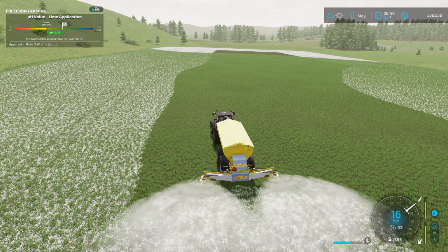Just make sure I don't hit any of the evergreen trees when I turn around the McCormick. Don't want to damage my fertilizer spreader. And just like that, yep, we are all done spreading the lime. I'm going to come up here and park the McCormick because I'm done using that for now. Let's go out and check what the status is of the pH values.